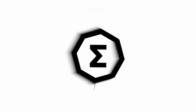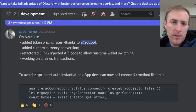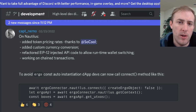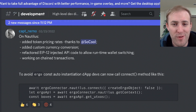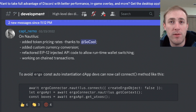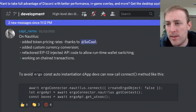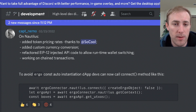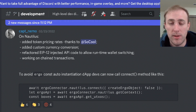on their UI. Next we hear from Captain Nemo. It looks like the token price rates have been pulled in to Nautilus wallet from what Jimmy Hoffa has been putting together. He's added the custom currency conversion, which allows you to change the base setting of the different tokens that you have in your wallet. So if you don't think in dollars, you don't have to. Hopefully your native currency is supported.